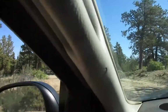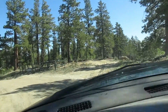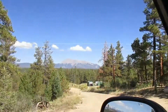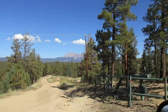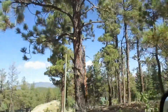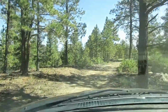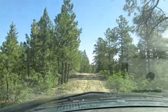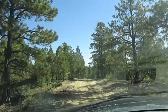So once you get to the top of Mountain View Road, then you take a left, and then you just go straight. You can really see the West Spanish Peak this direction. And we're on, I don't know what road you call this. We're almost to the property.